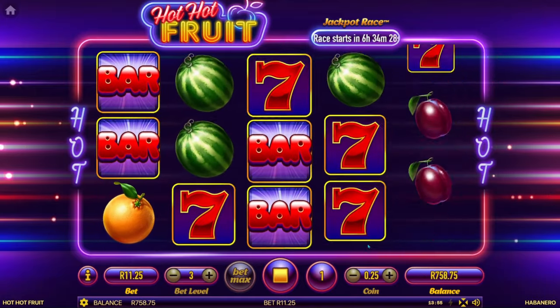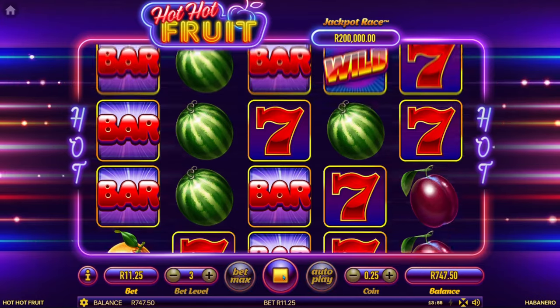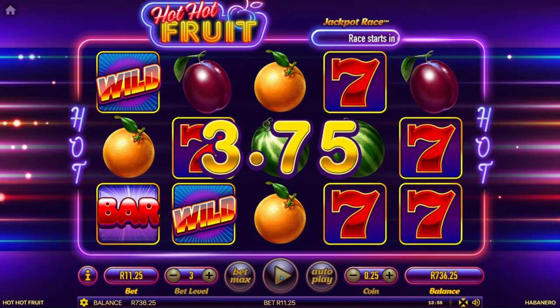Okay, that's 50 spins done at 11 rand 25. Our balance is maintaining quite nicely. It's not that bad. So let's push through. We never know.